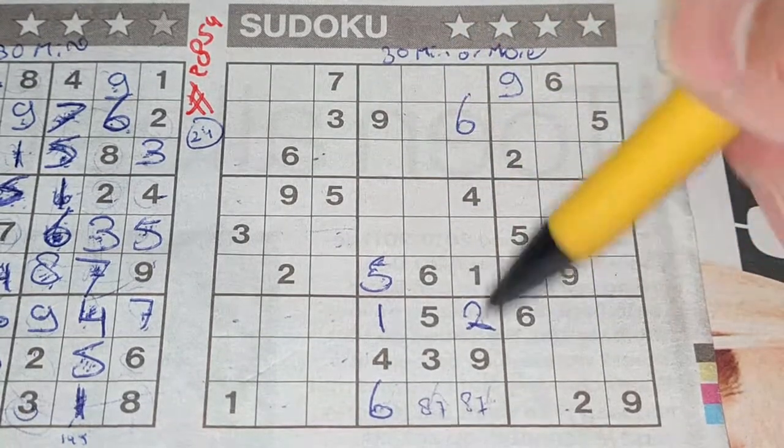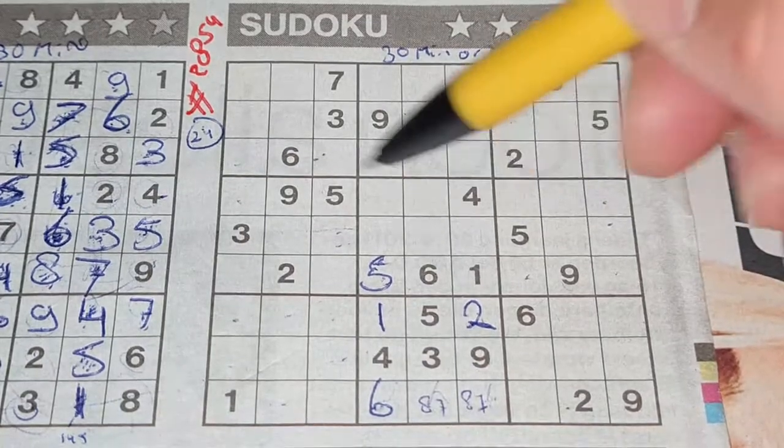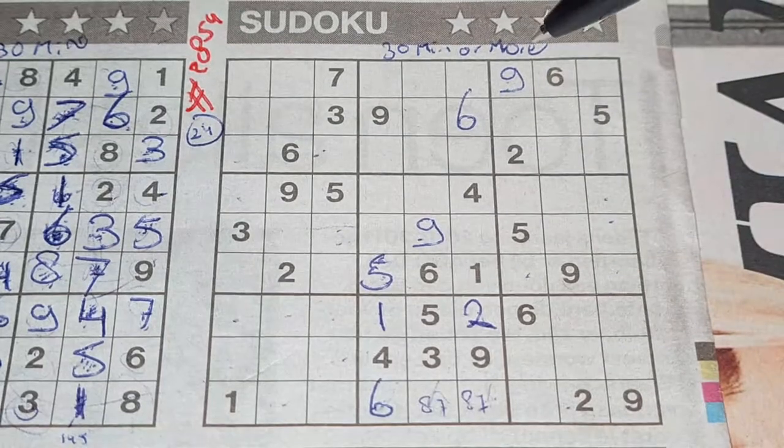9 in this column, 9 in that column, so the column between, the middle column. The only two places for the 9 should be here or there. We see there 9, no 9 there, 9 should be there.